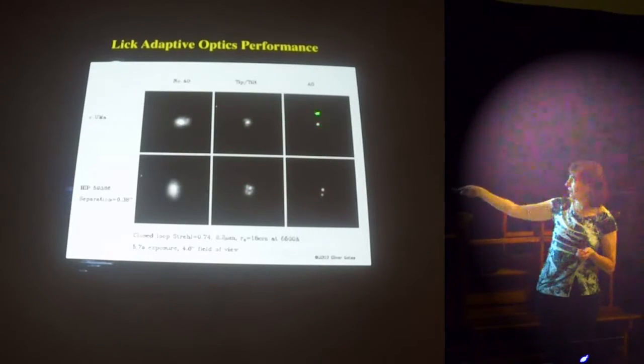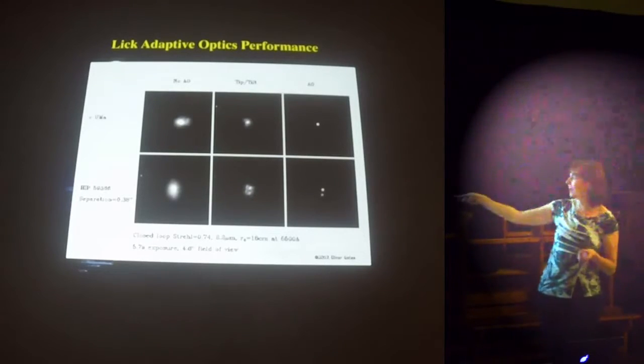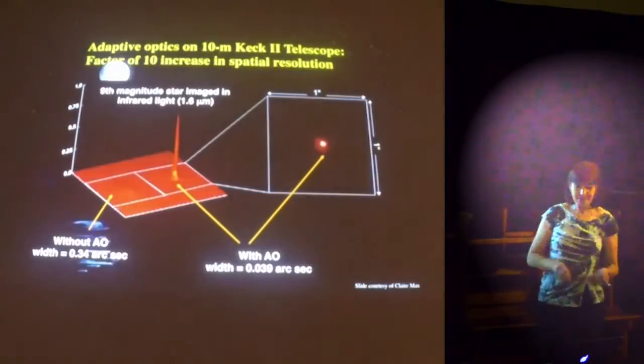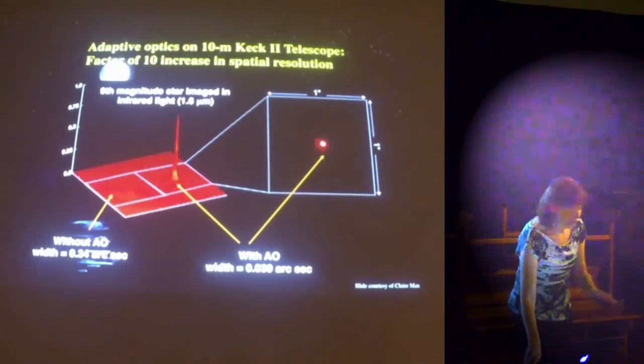With just tilt correction, you can see that that one's probably a single star and that one's most likely two. And then with full adaptive optics, you see, oh, very clearly, single star, there's actually a first Airy ring, though it's not showing up very well on this display, and two stars. And these two, you can see, are moving with respect to each other if you look at them epoch after epoch. So you can actually see changes and make real measurements pretty easily.